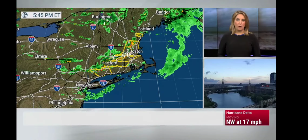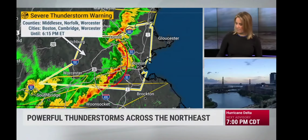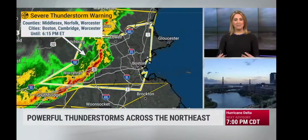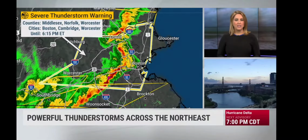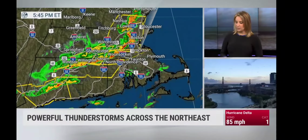Middlesex, Norfolk, and Worcester counties are under this severe thunderstorm warning. And you can see how it's taken on that backward C shape. That's indicative of that push of very strong winds. We could see gusts over 70 miles an hour with this line, and that's going to be a threat.